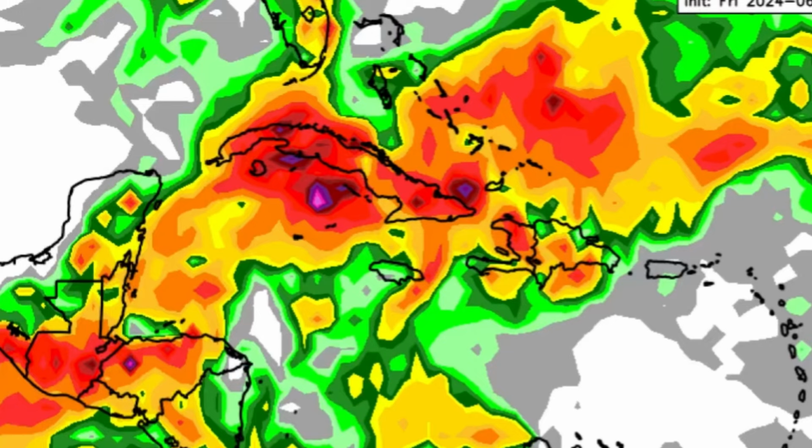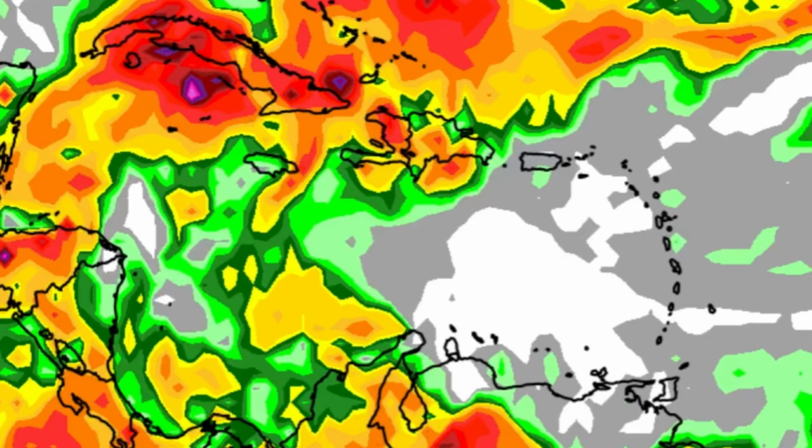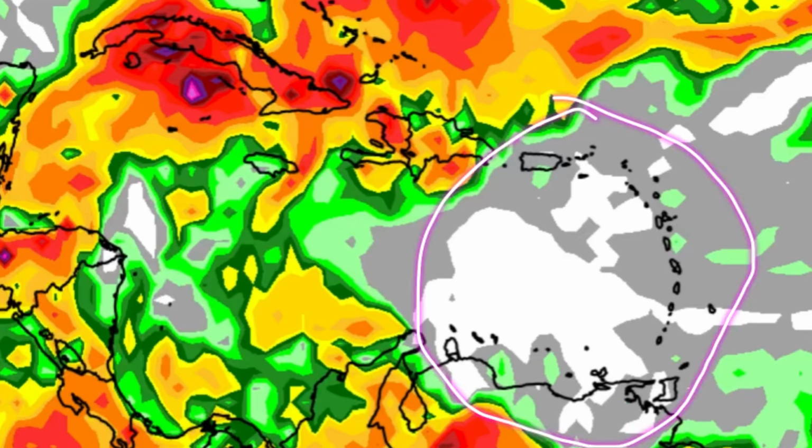Going to the eastern islands, GFS is expecting that it's going to be on the quieter side, maybe a few showers passing by here and there. But as it pertains to significant rain, that is not expected. So that is for Puerto Rico, the Virgin Islands, the Lesser Antilles, going to the ABC Islands as well.